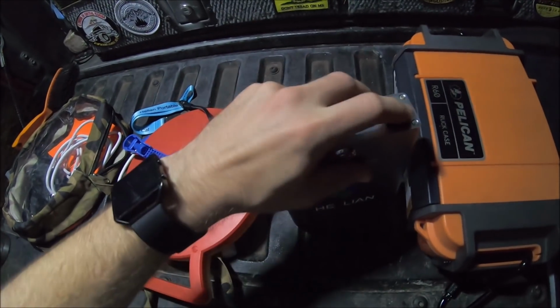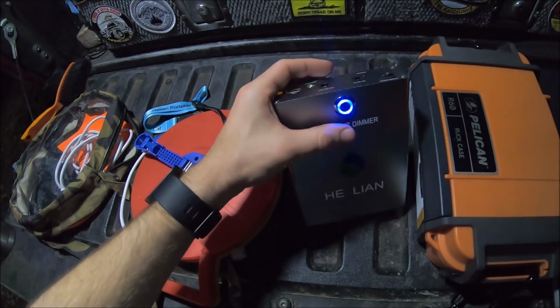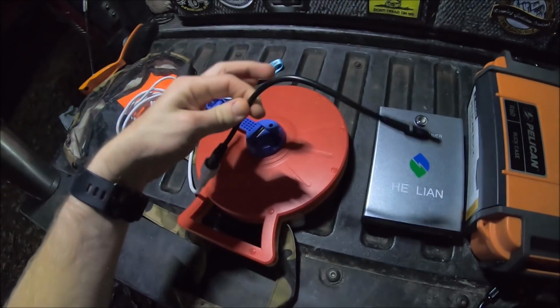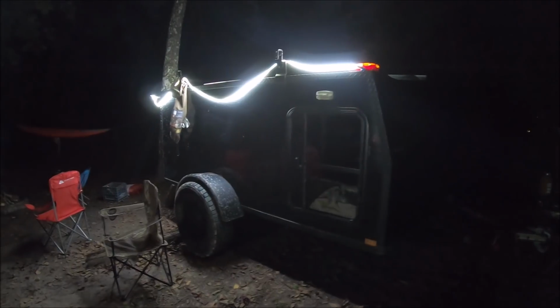All you're gonna do is flip this little switch right here, hit this right there with your thumb, and it'll turn on, but you have to plug it in via the cord. So here's the rope light on.